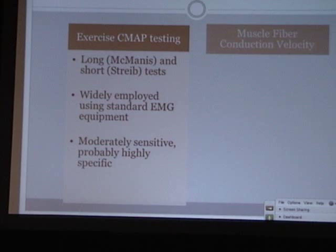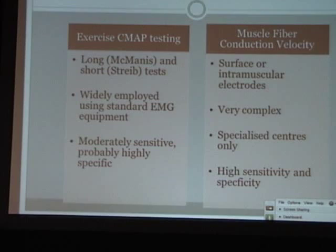Now, what is done less often, but more in Frank's neck of the woods, particularly by a Dutch group, is muscle fiber conduction velocity. And this is done using either electrodes that are actually put into the muscle, so intramuscular electrodes, or sometimes using little surface electrodes, much like what I showed you. And what they're doing with this is actually measuring the conduction velocity along the muscle fibers. Now, it turns out that this is much more sensitive and very specific for periodic paralysis and probably myotonia congenita as well. But the difficulty is that it's complex and it really is only done by specialized centers. So you wouldn't be able to front up to your neurologist and say, please measure my muscle fiber conduction velocity. It's too complex to be able to do that.